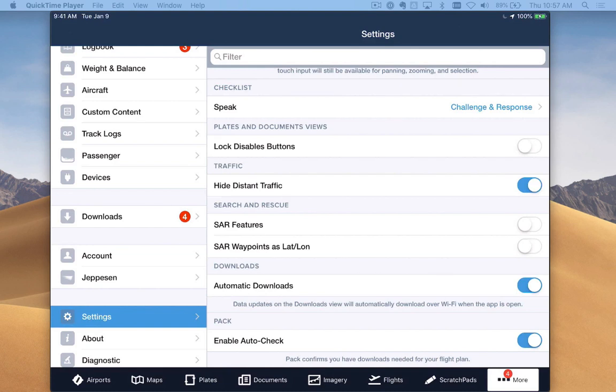Anything else? Yes, sir. How do you portray climb via clearances? With your step climbs and so forth, does it populate the waypoints and the altitudes? It will in the nav log. I don't believe it currently does that on the flight plan drawer, so you'd have to reference the actual SID procedure to see climb via information.